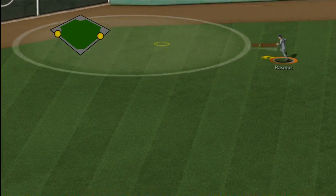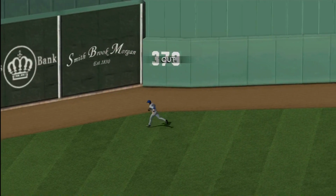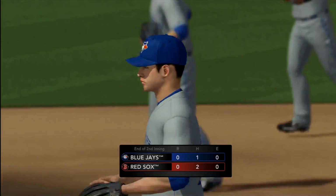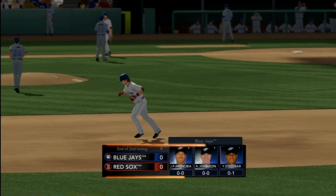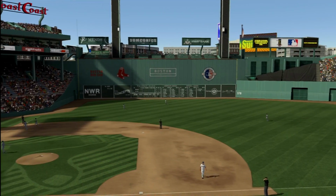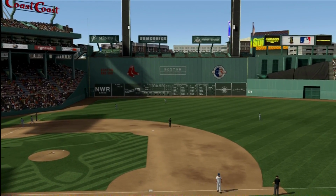This one to Rasmus. That one's grabbed. Side retired. They love to see that kind of performance, and it's repeated. Brandon Morrow. He's put in some effective pitching so far. And it'll be the Blue Jays coming right up.